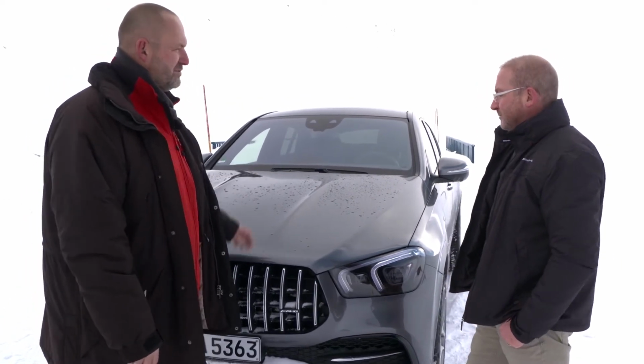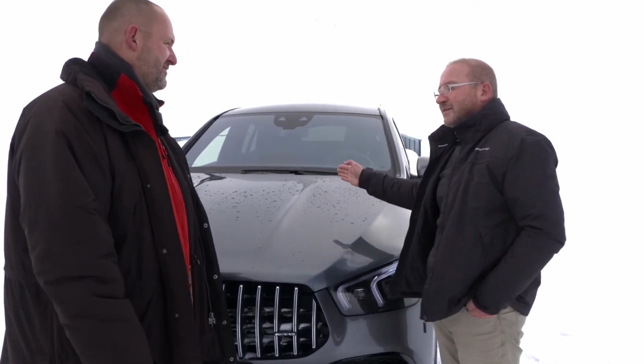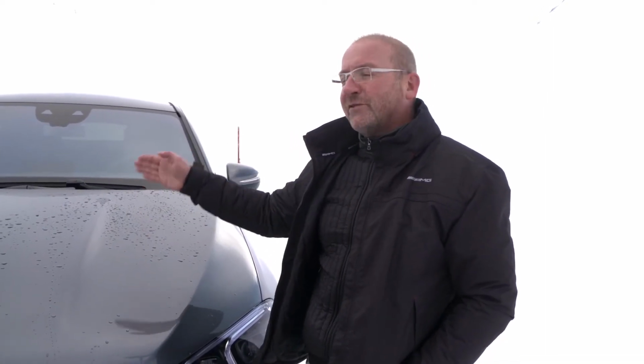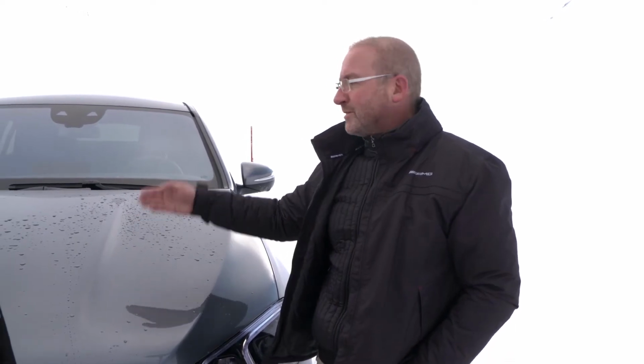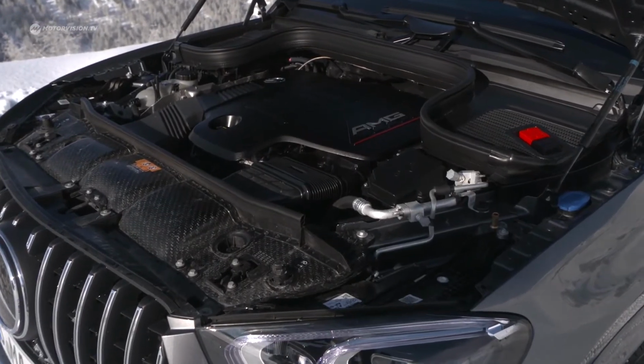What is under the hood to make that car a real AMG? And that's the great inline 6-cylinder engine with an output of 320 kilowatts or 435 horsepower, and it has 520 newton meters of torque, plus the ISG that adds especially in the start. It's a twin turbo, but it's a specific one.